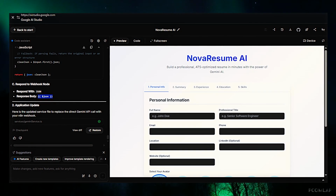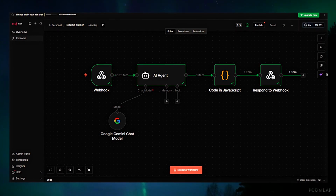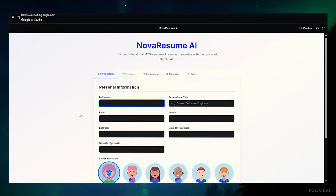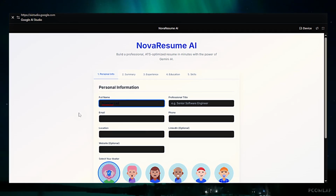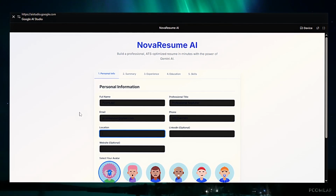To prevent errors, I am pasting a quick JavaScript snippet into our code node. This simple script just strips away any markdown formatting, so we are left with pure, clean JSON. Almost there. I'm updating our respond to webhook node to output the JSON format. Let's save everything and hit execute workflow, so n8n is actively listening for our test event.